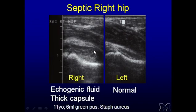Now, here's a child who had a septic hip. This is the normal side. The abnormal side, the capsule is thick. It is very echogenic.